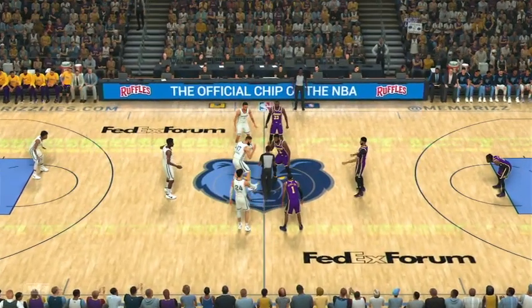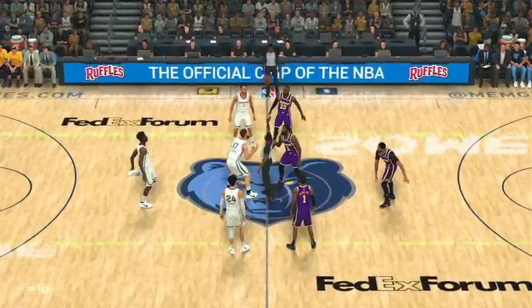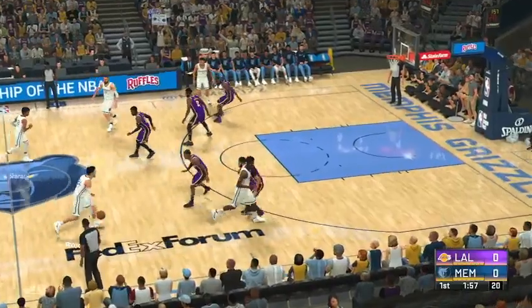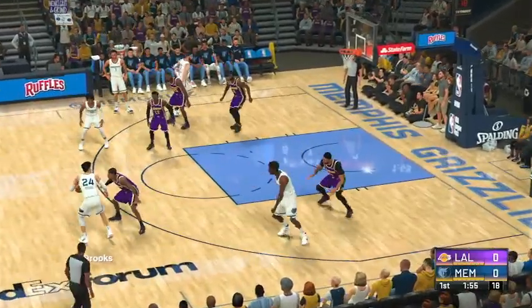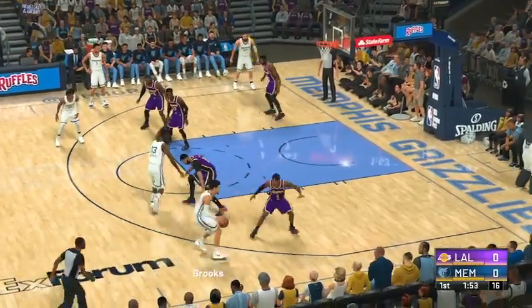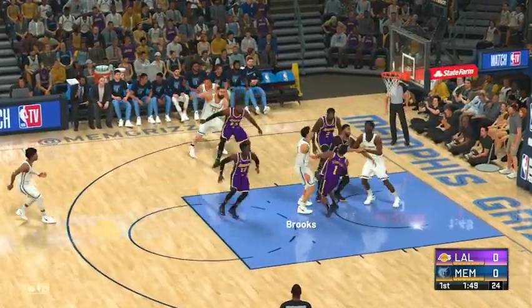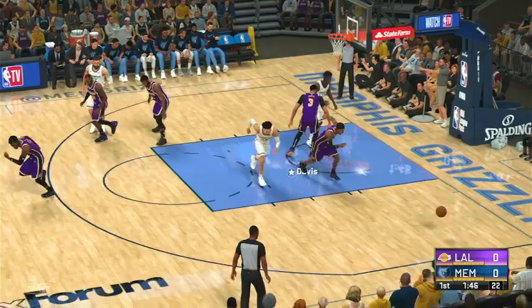LeBron and Davis, the incredible forward pair. Dennis Schroeder is out there with Caldwell Pope, and it's Drummond in at the center position. And for the Grizzlies, Morant and Brooks manning the backcourt. Jackson and Valanciunas, they're in the middle. And it's Anderson in at the small forward.